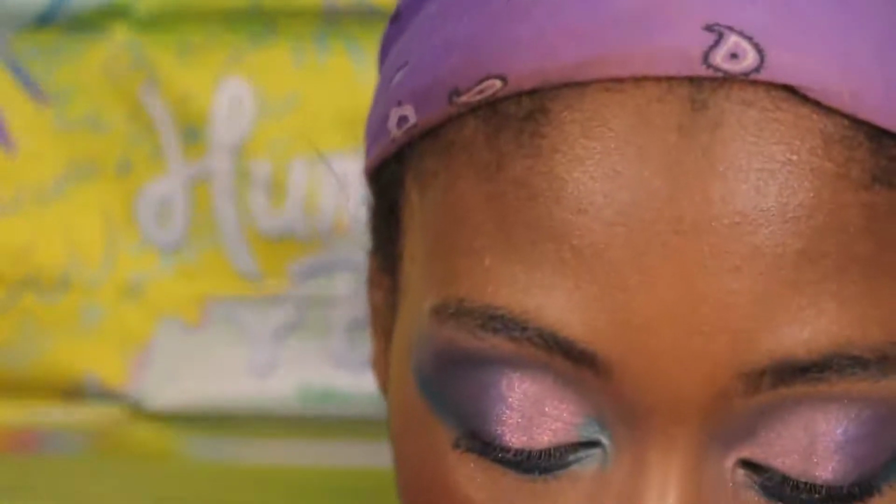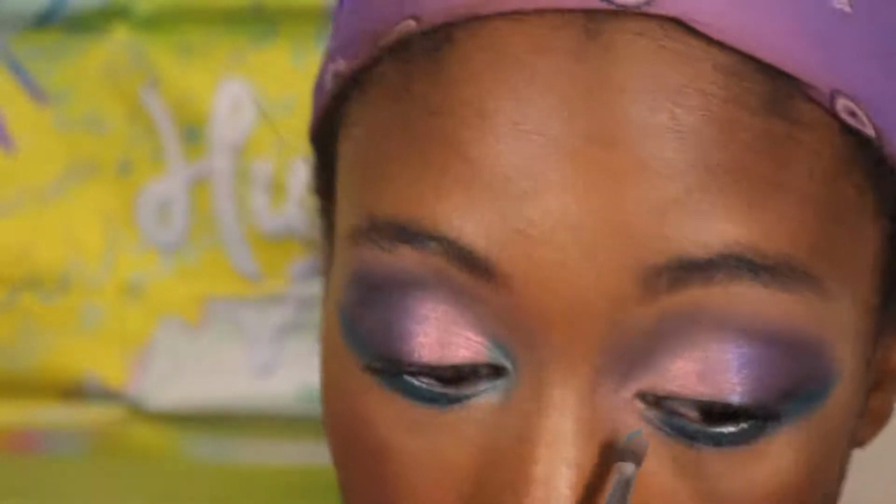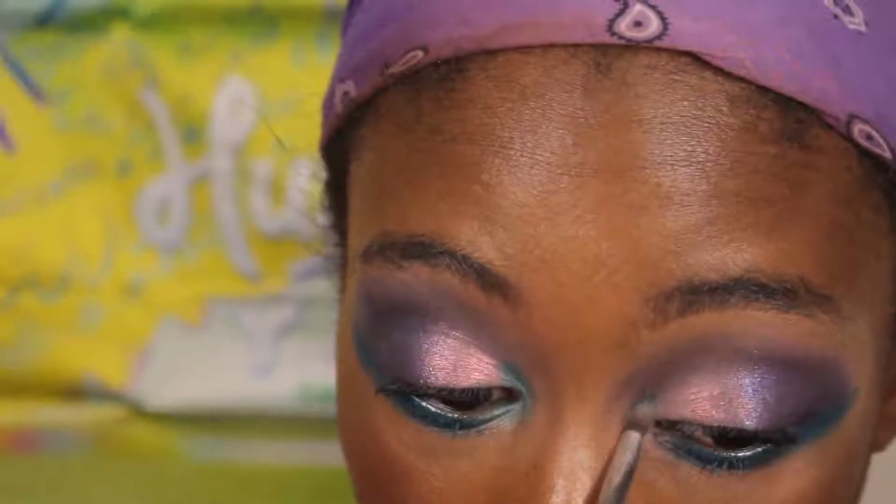But this is the last eye look. Let's go ahead and put the little blue in the inner corner, and then we will give my thoughts. The shade Tropics is what I put in the inner corner for this last look.